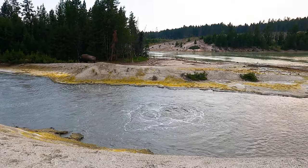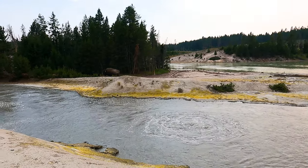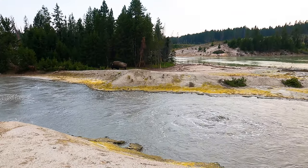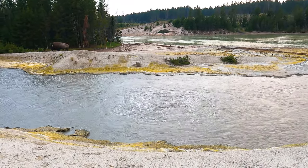When they do come here and they do eat the vegetation, I think it does grind their teeth down a lot because of the sulfur, if I remember correctly.